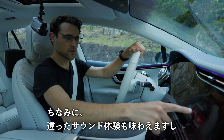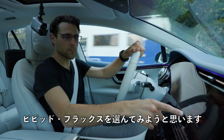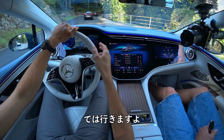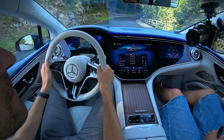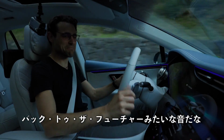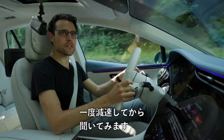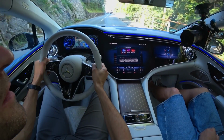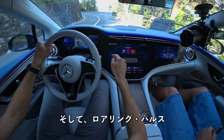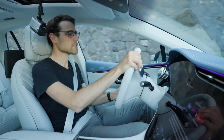And by the way, here you can also pick a different sound experience, and it will also have an influence on the acceleration. I'll pick the Whip Flux now and just try to listen if there's something. It's even more stressed than in the sports mode, for example. So when I accelerate here, that sounds a little like Back to the Future or something. Let's test Silver Waves. Okay, I'll decelerate and then listen again. Okay, that's more like, and then Roaring Pulse. It's supposed to be the more fiery, aggressive one. Let's listen.